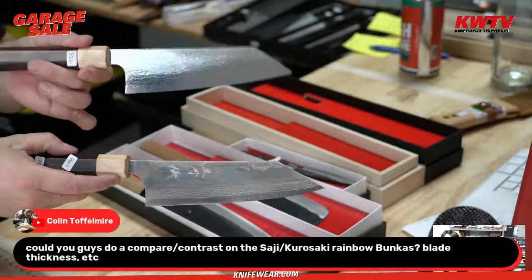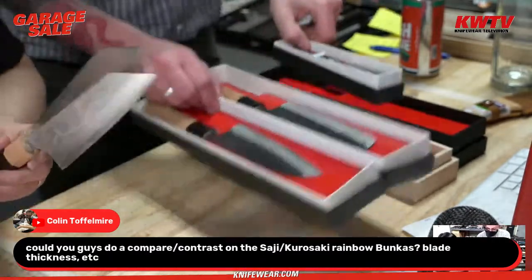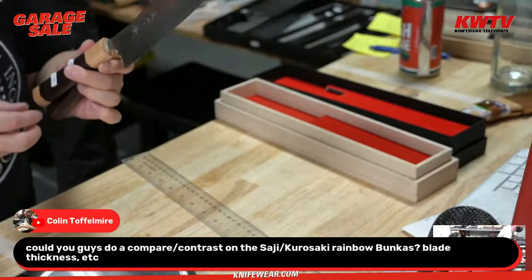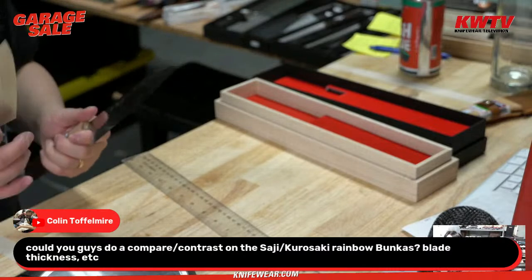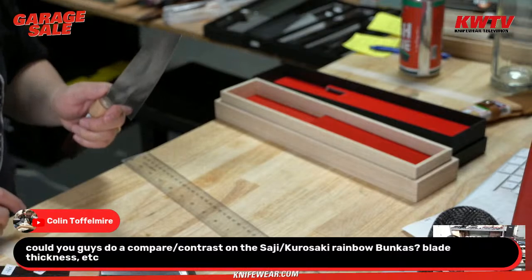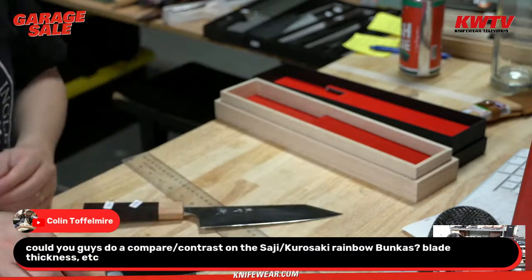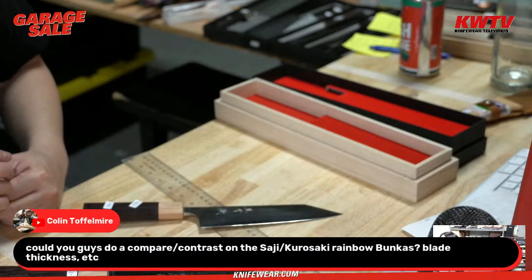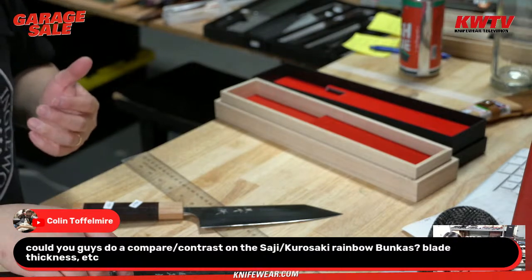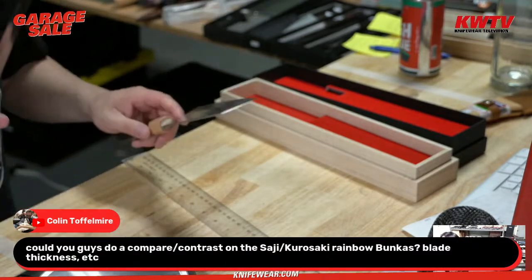Kurosaki. Saji. Okay, so let's do a few fun things here. I feel Kurosaki is lighter. Let's see if it's true. Kurosaki, 117 grams. Okay. Saji, 124 grams. Oh my God, I can tell this. That's a 7 gram difference? Impressive. But you can definitely tell the Kurosaki is lighter.